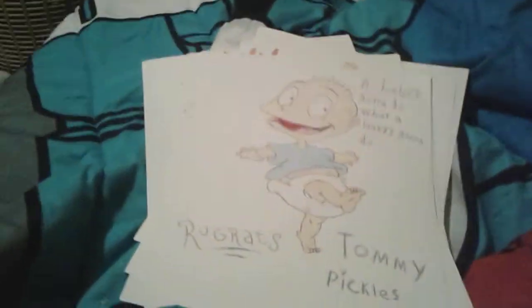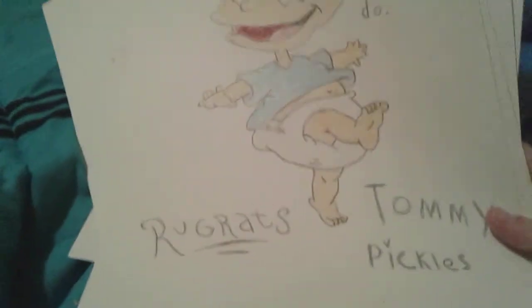Well, not exactly, but I don't know. I don't even know if I'll sketch their moms and dads or anything like that, but those are all my Rugrats sketches.